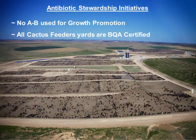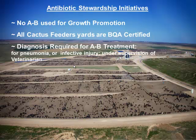Also, all of the Cactus feed yards are BQA certified. Not just the facility being BQA certified, but every employee in our employment that is dealing with animal handling, animal care, animal treatment, application of antibiotics or other medical treatments are individually certified on an annual basis through the Beef Quality Assurance Program. We also require diagnosis for any antibiotic treatment, and then only for pneumonia or infective injury. And I would point out here, although it's not on the slide, that we exercise no extra label use whatsoever.